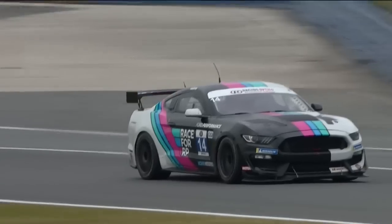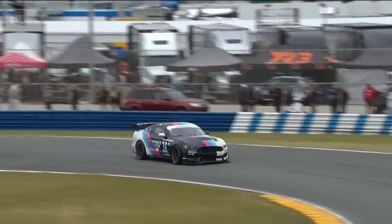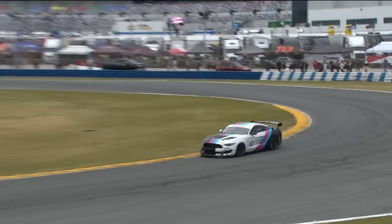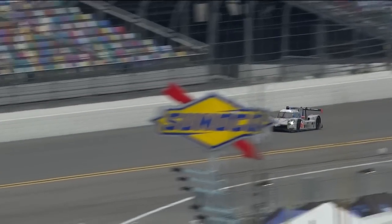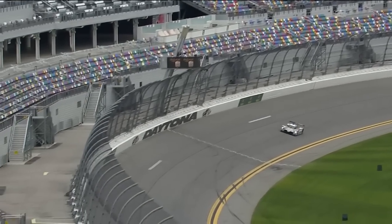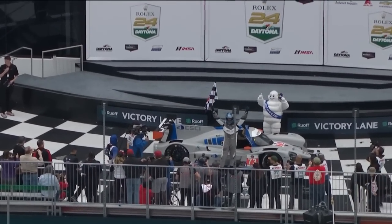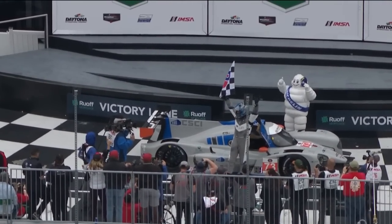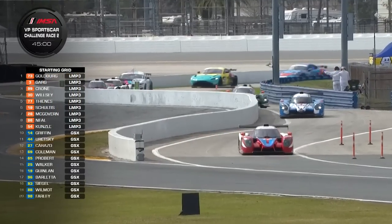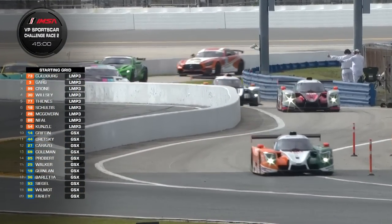And really a smooth sailing day all day long for Billy Griffin aboard the number 14 Race 4RP Mustang from Core Autosports. He takes the victory in GSX. And for Dan Goldberg, he sees the checkered flag first. A brand new team for Goldberg, brand new chassis. Had never driven the Duquesne before, but he drives it to victory. His name goes in the record books. Race number 1 for the VP Racing SportsCar Challenge in the books.